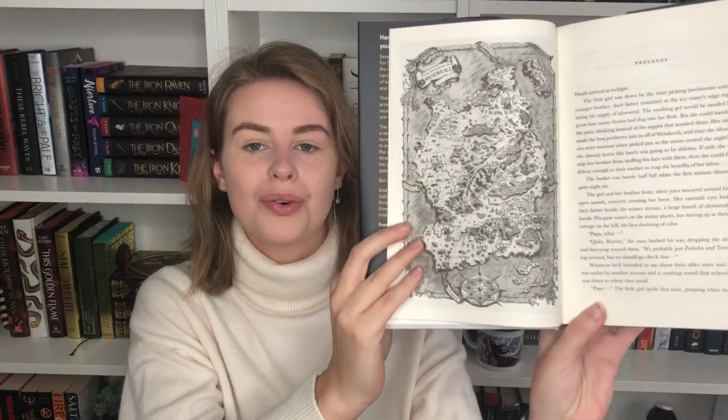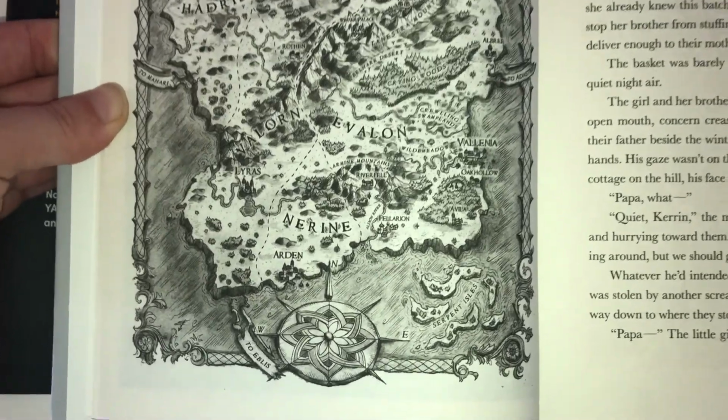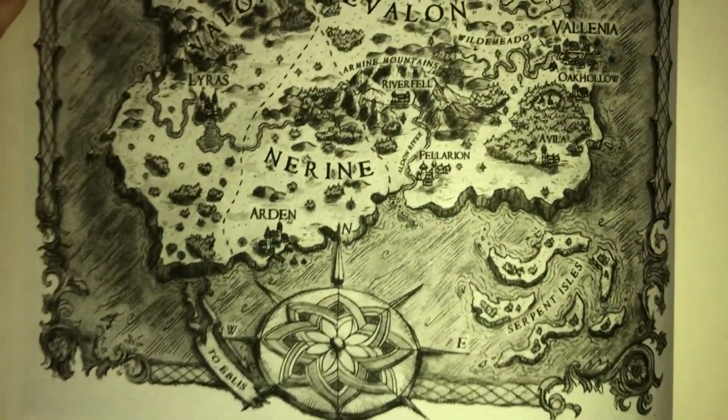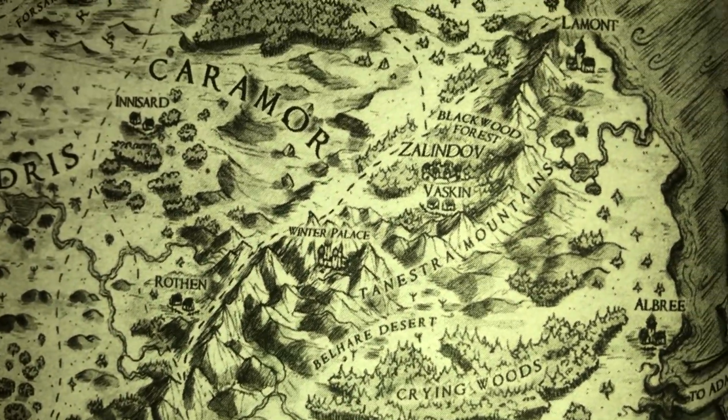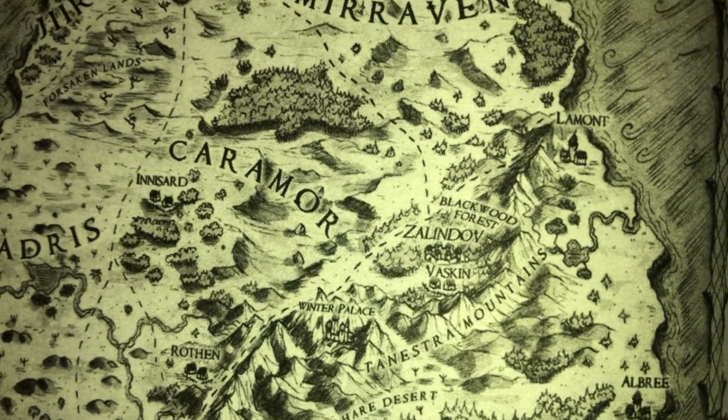There is also this smaller map that only takes up one page. This, however, shows the entire kingdom. And it also gives us an idea as to where the prison is placed in regards to everything else. It's maps like these that make me even more excited for the books.